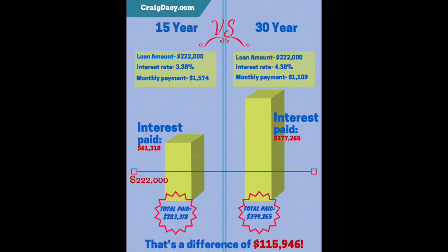Now, if you look at the monthly payments, yes, your monthly payment with a 15-year mortgage is going to be higher, and in this case, it'll be about $400 higher. However, take a look at how much you're going to save. For the 15-year mortgage, you're going to pay $61,318 in interest over the life of the loan. Whereas with a 30-year mortgage, you're going to end up paying $177,265 in the life of the loan. That is a difference of $115,946. I don't know about you, but that's a lot of money that I would like to keep for myself.